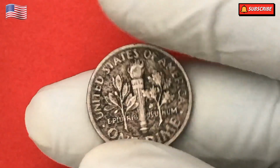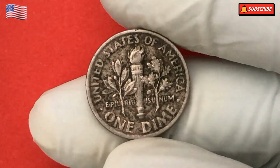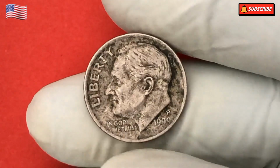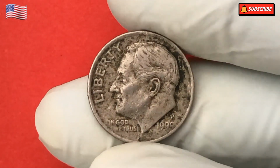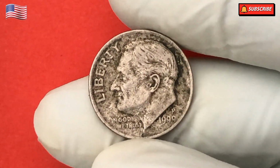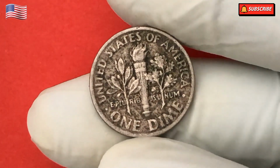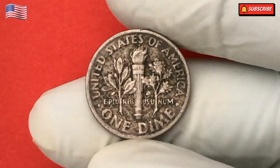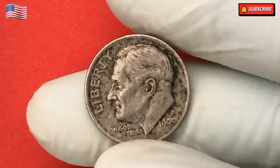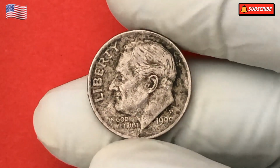So, what makes these errors so valuable? Well, it's all about rarity, condition, and how much they stand out from the typical dime. One of the most sought-after versions of the 1999 dime is the 1999 wide AM reverse error. Most dimes minted in 1999 show a close AM on the reverse in the word America, where the letters A and M are very close together. However, in some cases, the A and M appear spaced apart, which is a minting error known as the wide AM variety. This wide AM error is highly sought after by collectors because it's rare and is a clear example of how a small mistake can lead to a much higher value.